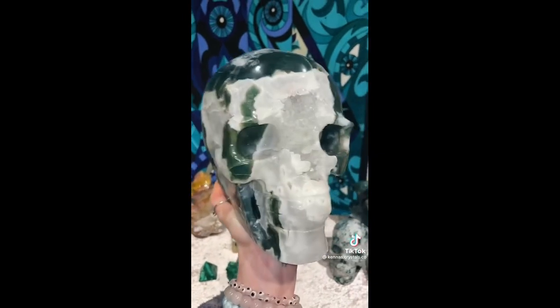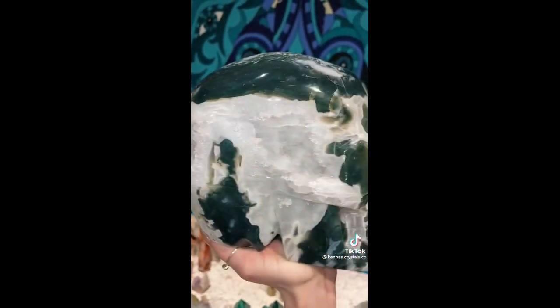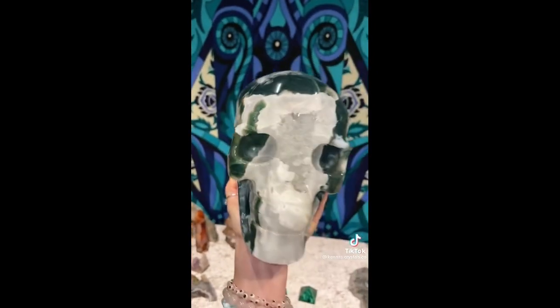So this is a Druzy moss agate human-sized skull. It is obviously very heavy, but as you can see, there's lots of quartz inclusions. It's just a beautiful piece.